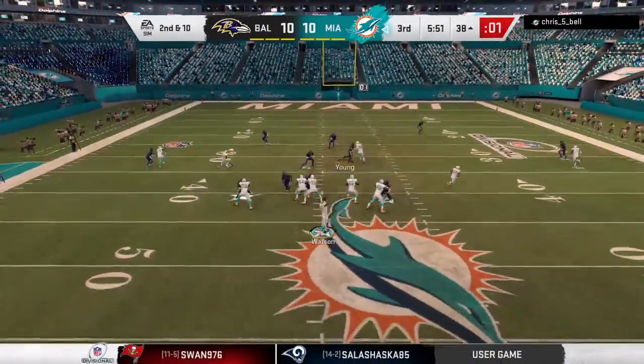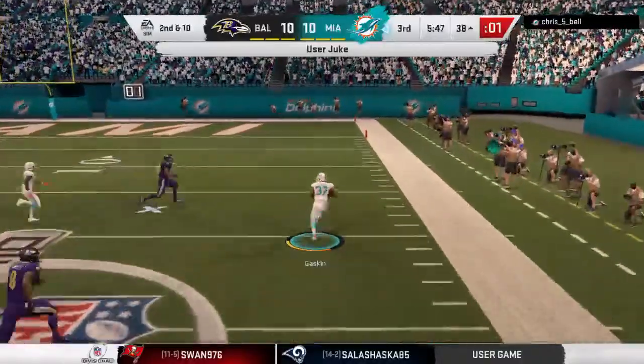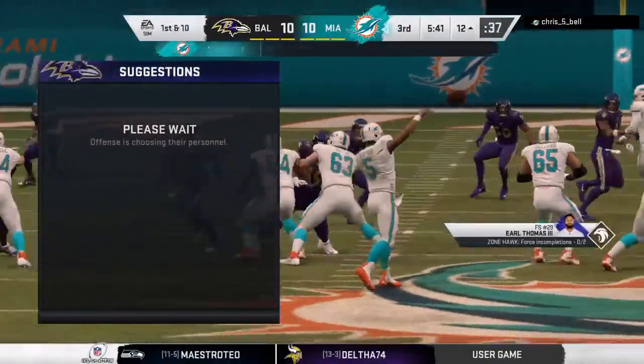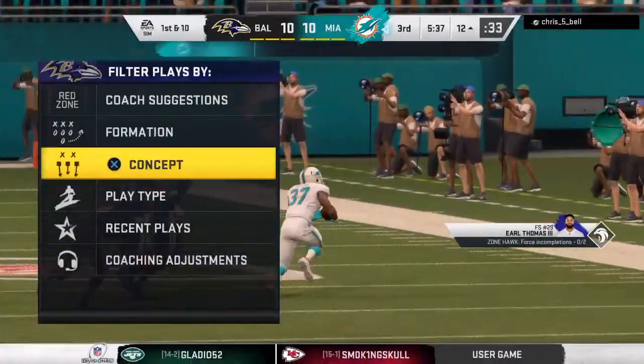Watson just beating the play clock. He's going to find his running back. It's complete. Shifts by at the 15. And he gets this one inside the 15, just a yard or 2 shy of the 10. 27 yards there, a first down.